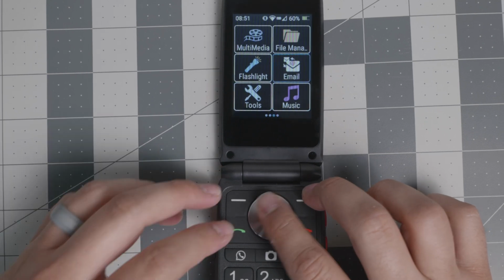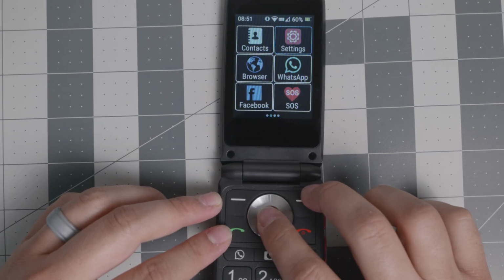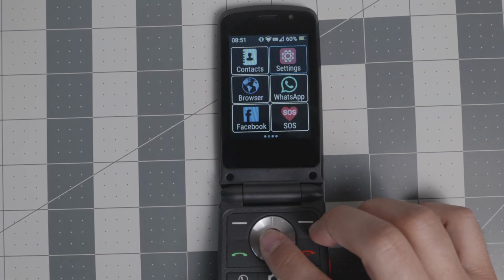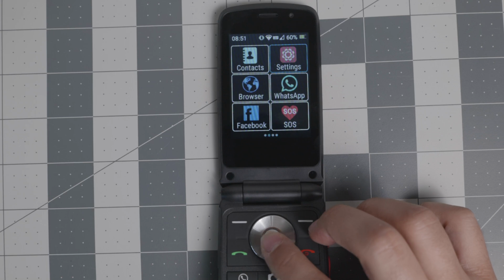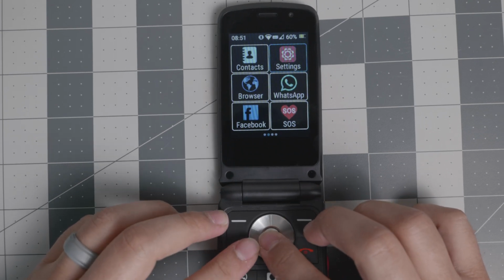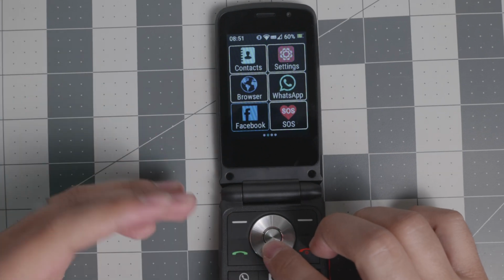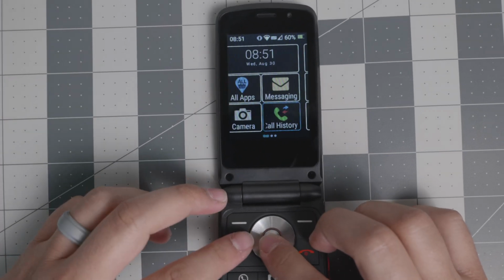This runs Android 11, and it's the full Android 11, not Android 11 Go. So it's even better than the Cat S22 in that regard, because you can install even more apps that you may need specifically for your devices. It does have Google Play services, and as you see, it does have WhatsApp and Facebook in this case, but you can uninstall those. You don't have to keep them.